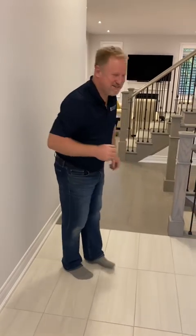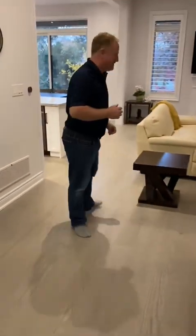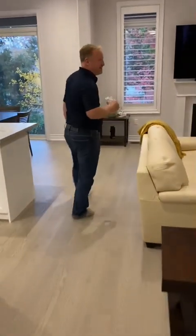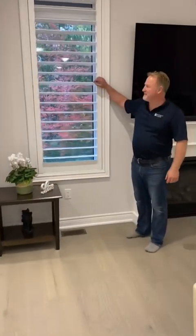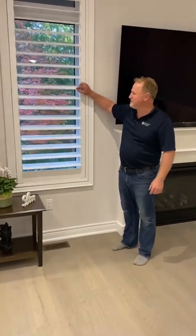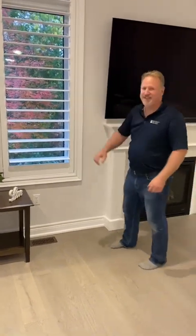Come here, I want to show you something. This client bought Norman Woodlore Plus shutters. These things are incredible. We have a gear tilt. This is a 4.5-inch louver for an excellent view. But the best part of all these shutters, they're motorized.